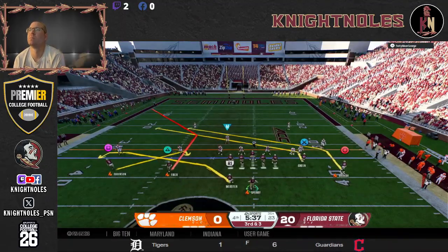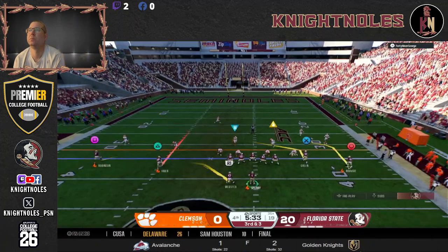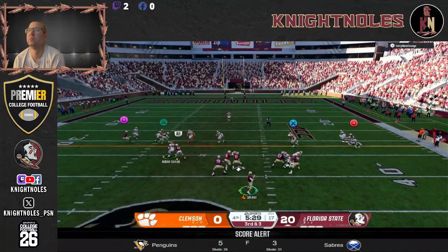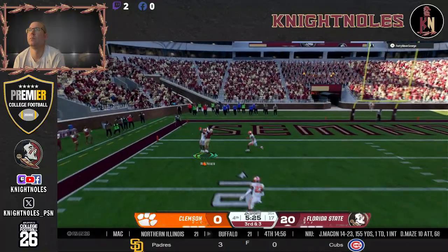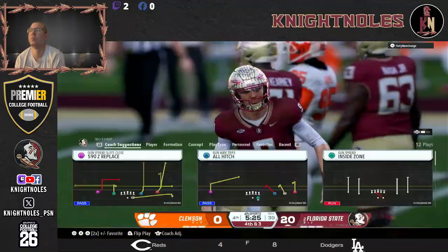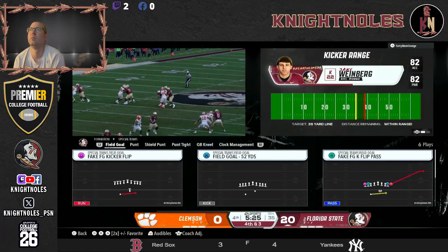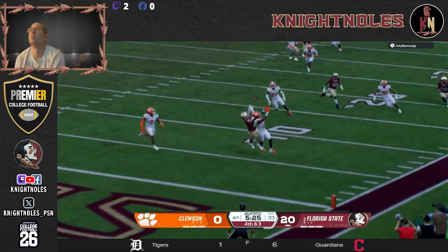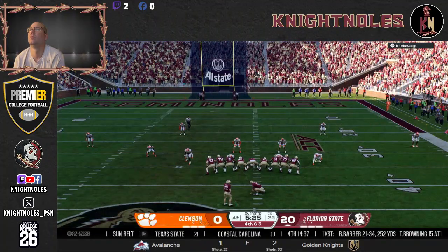And the Seminoles are at the line looking to convert on 3rd and short. They'll throw on 3rd and short. Oh, he's going to take a shot at the DB. And they wanted it all on 3rd down, but now dealing with 4th down. Got to give the defense credit on that play, taking everything away, forcing the incompletion. Now it's decision time. 4th and short, and you're in field goal range. What do you do here?